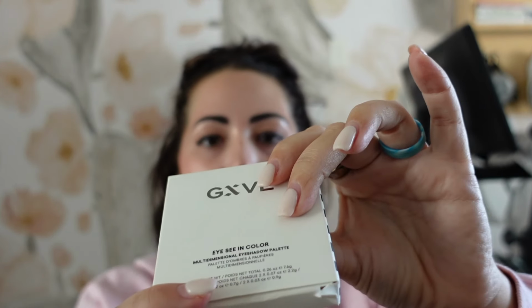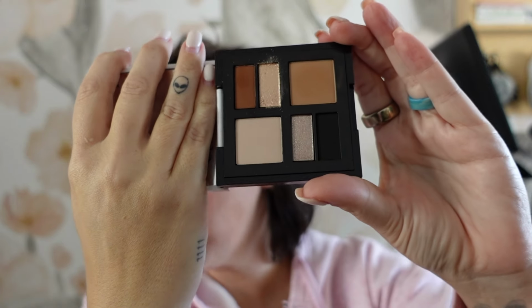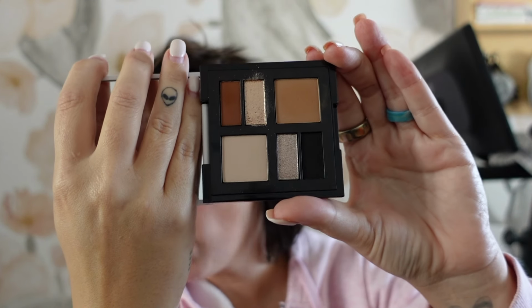I also picked up the Give IC in Color Multidimensional Eyeshadow Palette. So from Give Beauty, this is in the shade Simple Kind of Life. I did want to mention that at my Sephora in Kohl's near me, all of the Give Beauty products were on sale. I haven't seen that on the Sephora website, but I did notice that in Kohl's. So check it out. This is a really pretty neutral palette here. You have some warmer shades, some more neutral shades, some really pretty shimmers. I haven't used it, just swatched it. And I think it's a really nice size and a really good neutral palette. I pretty much only buy neutral palettes, but if you're in the market, check out your Sephora at Kohl's.